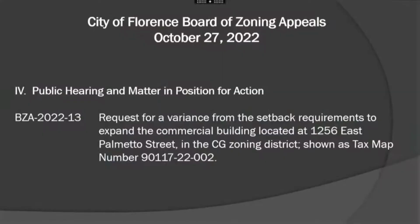All right, the next order on this evening's agenda will be the public hearing and matter in position for action, BZA 2022-13, request for a variance from the setback requirements to expand the commercial building located at 1256 East Palmetto Street in the CG zoning district, shown as tax map number 117-22-002. The owner on record is Margaret M. Poston, trustee, Alan Poston. The applicant is M. Pageant Engineering and Construction, LLC, Mike Pageant. The zoning district is CG, which is commercial general. The board will now hear from city staff.